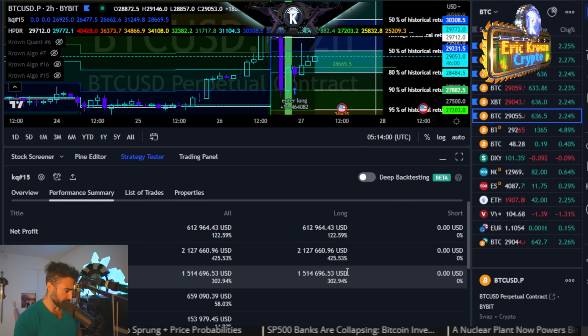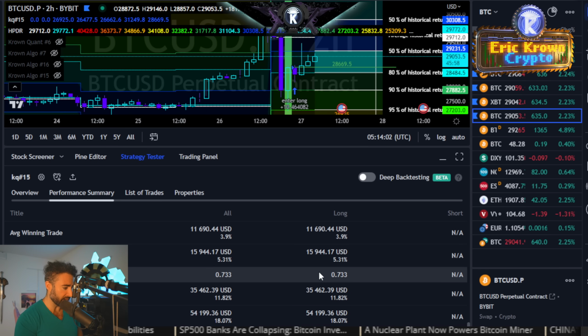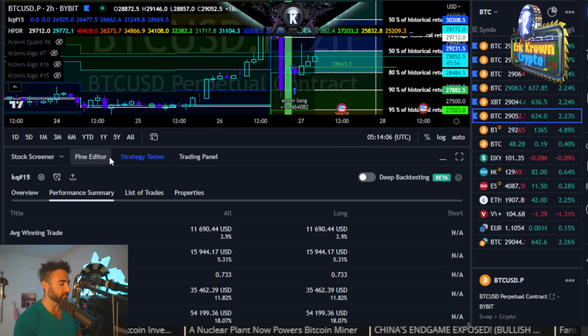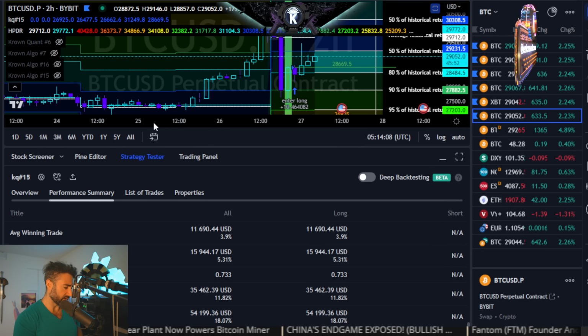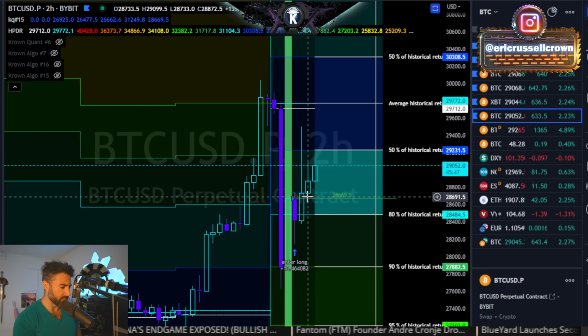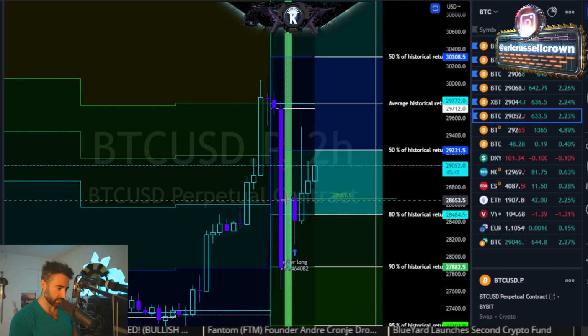So let's go ahead and get a little bit more granular in the data. We can see that the average winning trade based upon this was just under 4%, based off of a 2-hour time frame. So not that bad, from that entry on the particular script right here.